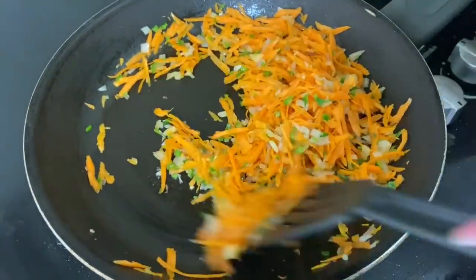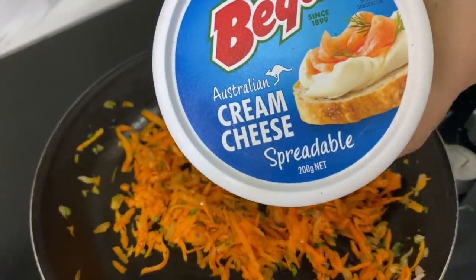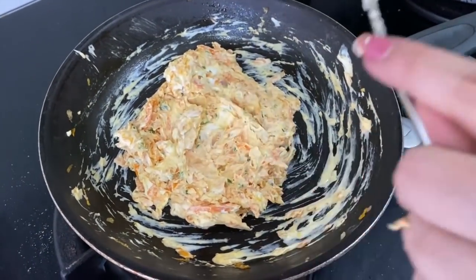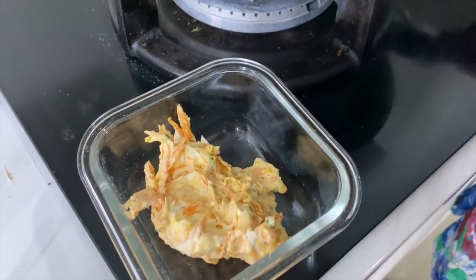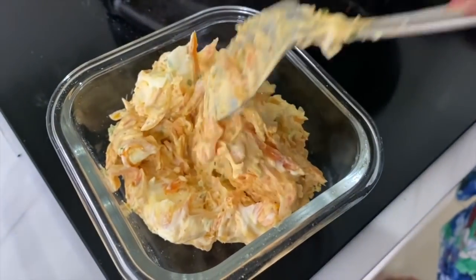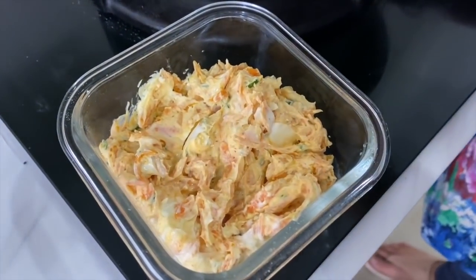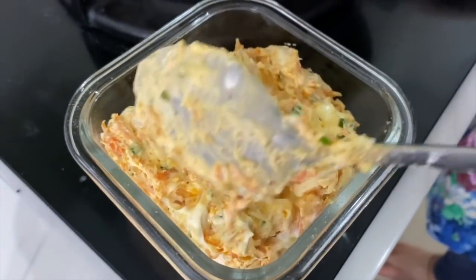So here I have sauteed some onions, green chilies, and carrots. I'm going to mix in the cream cheese and then add some salt and pepper and give it a good stir. Stored properly in airtight containers, this easily lasts 2 to 3 weeks. And if you like, you can also pop in some celery or bacon or even salmon bits. You have to give this a try because let me tell you, it's absolutely delicious.